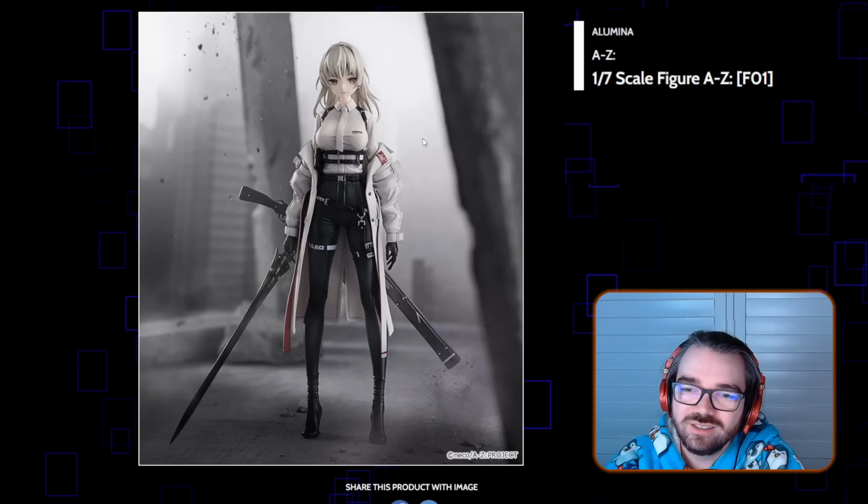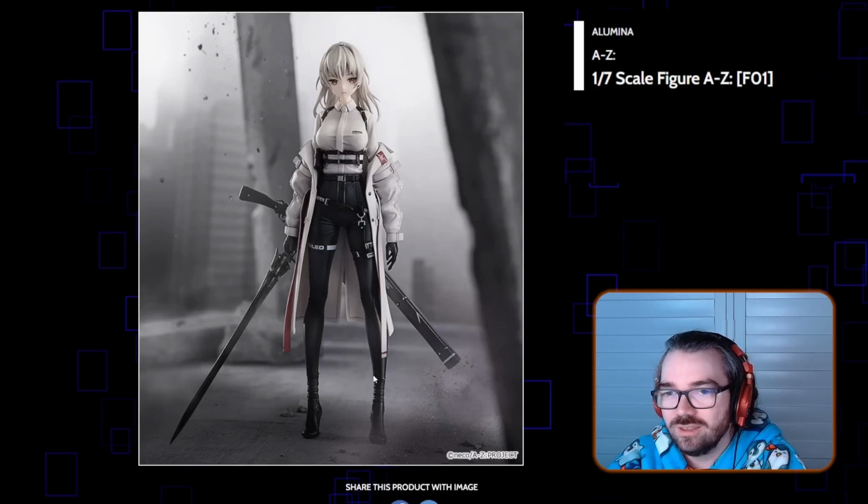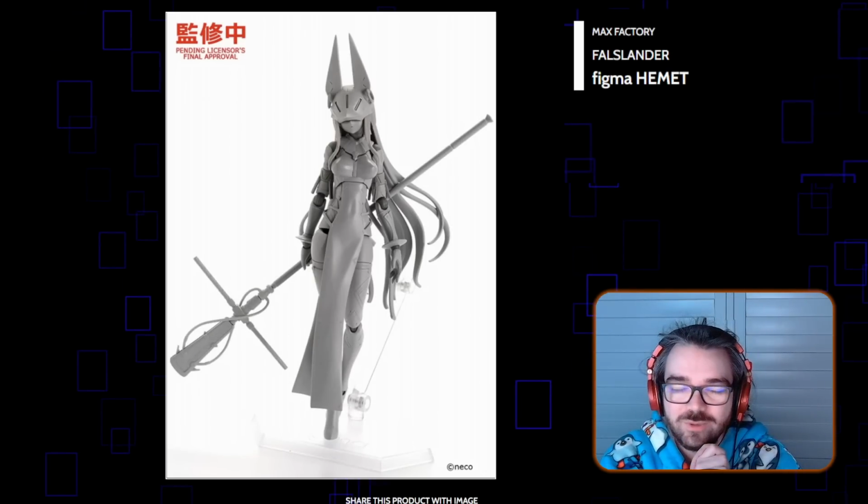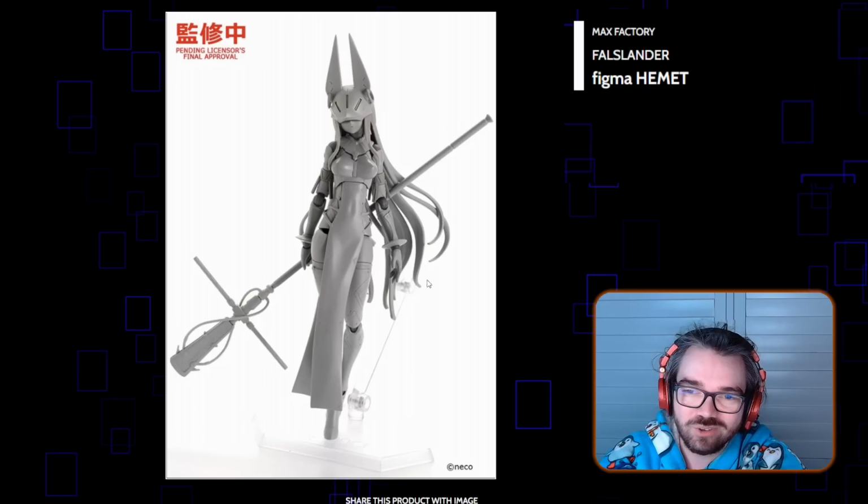Is that new? Why did they choose this pose for a 1/7 scale? That is terrible. That's actually awful. If these arms and legs are just actually fixed like that, it's terrible. Like, why? A prototype for the Helmet Figma. This looks really cool. I like everything about that. Can't wait until we see it painted.